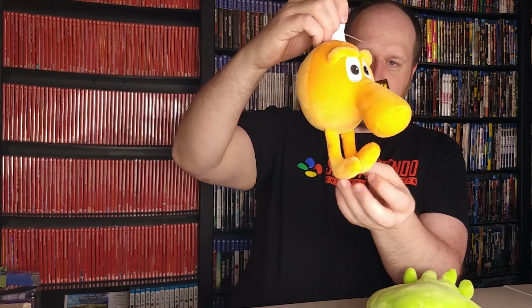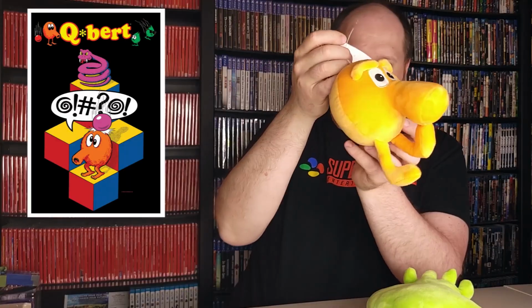Then, just a couple more things. Actually, we did stop at a Savers a couple months ago. I ended up grabbing a pair of plush that I thought were really cool. So this one is Q*bert, the classic arcade game character, as well as this really cool Splatoon Inkling plush.